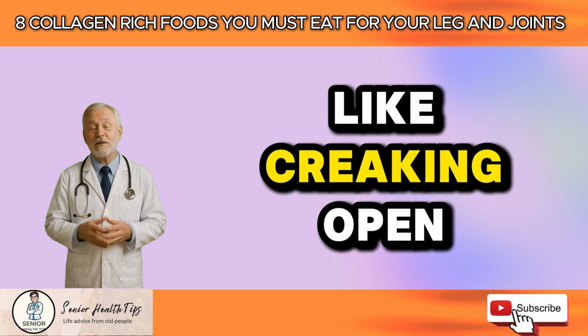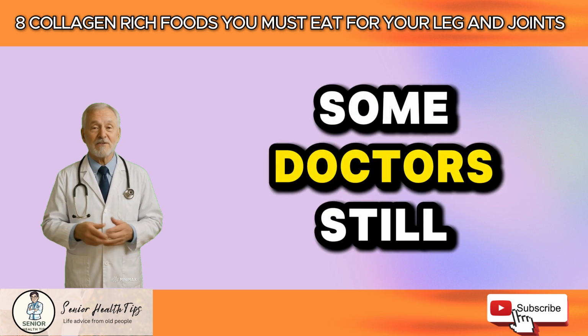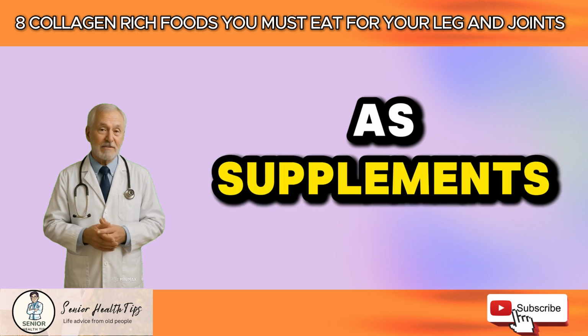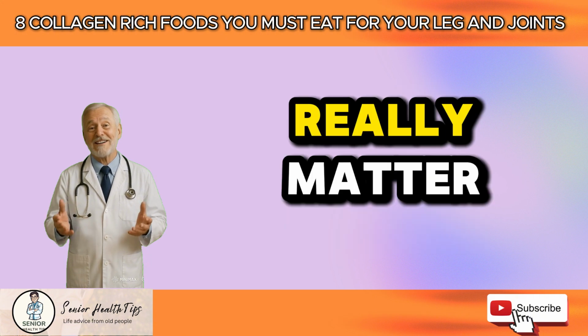Less like creaking open an old door, more like easing into a warm bath. Some doctors still debate whether collagen from food is as effective as supplements. But when real food brings real results, does the debate really matter?